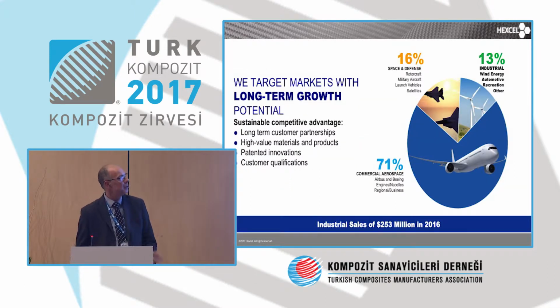As I said, three main parts in our businesses. The first and most important is in commercial aerospace, where we have a business with Airbus and Boeing into the engines as well, nacelles, and either for business or regional type of businesses there in aerospace. So space and defense as well for the rotorcraft, the military aircraft, launch vehicles and satellites. And where I will spend more time today is on the industrial side, where we are servicing markets in wind energy, automotive, and recreation.